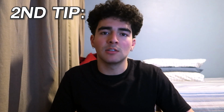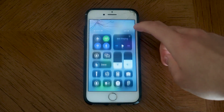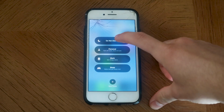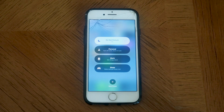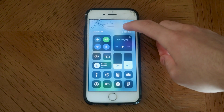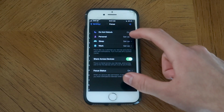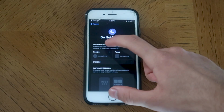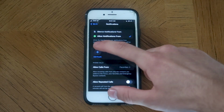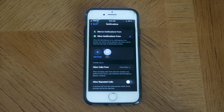The second tip is having no notifications on and having do not disturb on. This makes it so your phone never rings for a phone call or never gets a notification for a text message. Now you might be thinking, what if there's an emergency, someone needs to call me, what if my parents want to call me, something like that. You can actually go into your settings, your do not disturb settings, and make exceptions for certain people. So say you want to make an exception for your parents, your grandparents, your siblings, just in case there's an emergency. Go into your settings and go into do not disturb and make an exception for certain contacts.